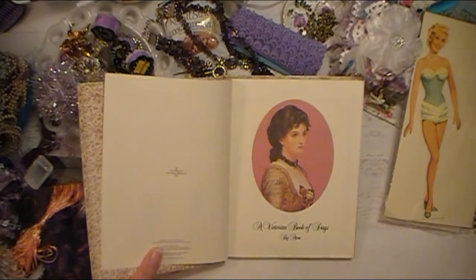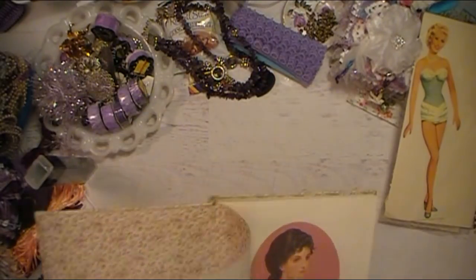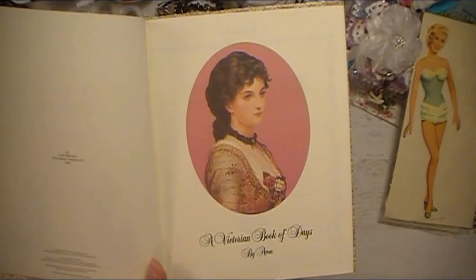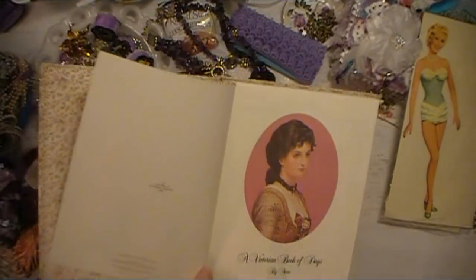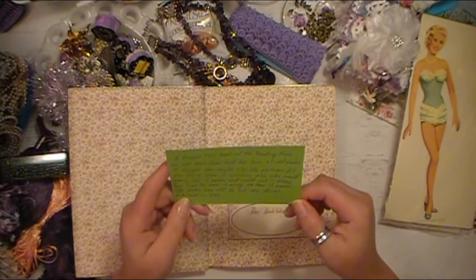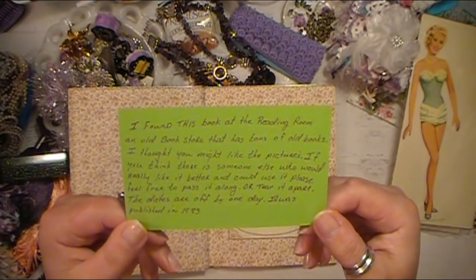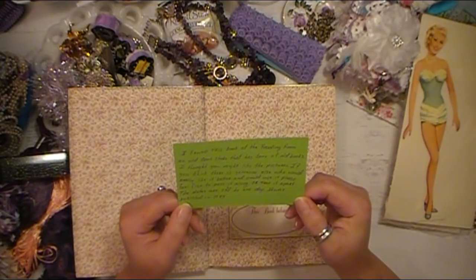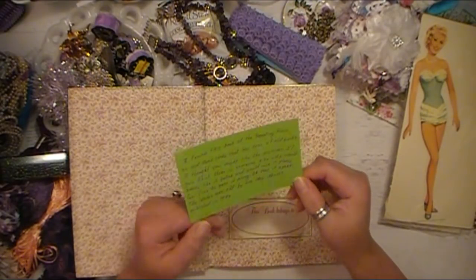Oh, what's this say? I'll give you something pretty to look at. Try to read this real quick. Okay, this is not anything private. I'm sure she wouldn't care me sharing this. It says, I found this book, it might be kind of hard for you guys to see, it's on green paper, but I found this book at the Reading Room, an old bookstore that has tons of old books.